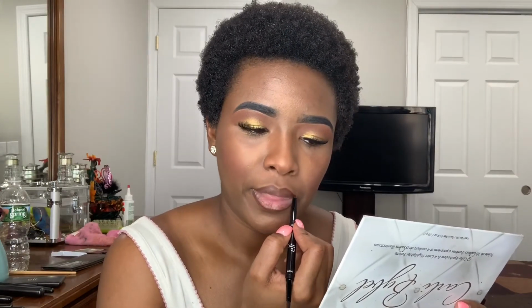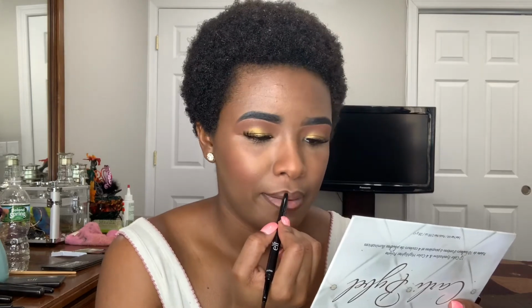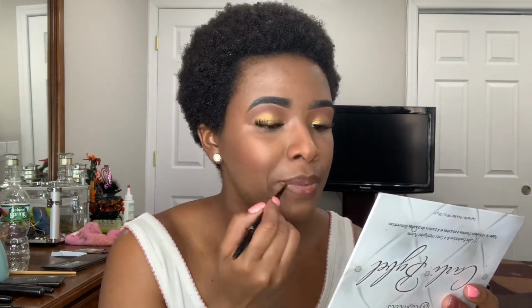This lip pencil is also from e.l.f., in the color brown. And I use this lip gloss. This is from Alyssa Ashley. This is also from e.l.f. And I just applied the lip gloss. And ta-da.